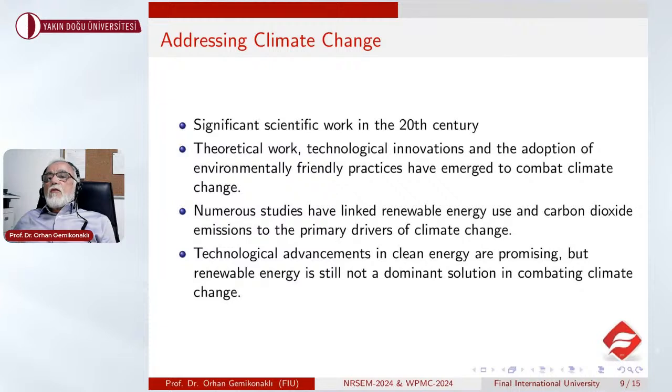So the work done scientifically, especially in the 20th century, is extensive. However, the actions taken don't match the work done, don't match what's proposed by scientists, academics, and even practical work, technological improvements. We have some tools, means of combating climate change, but not necessarily the political will to enable the use of all these technologies positively. So theoretical work is there, technological innovations, adoption of environmentally friendly practices all emerge, but not necessarily sufficiently used.